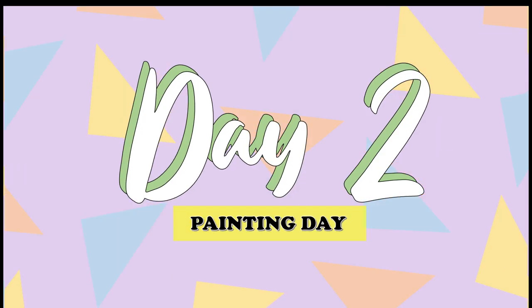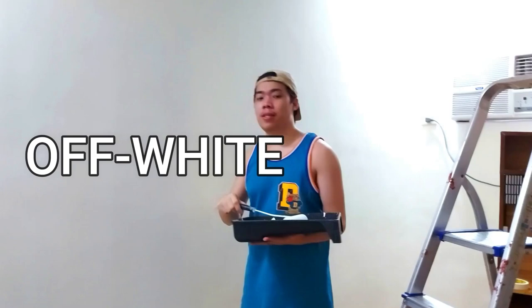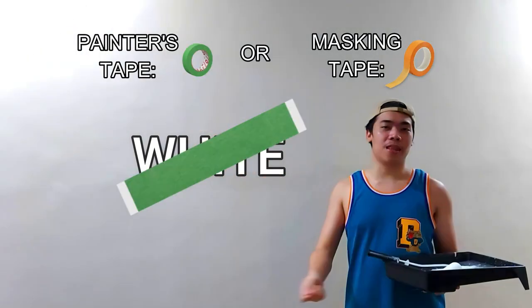Day 2, painting day. So pupunta na kami sa bahay ng sister ko. Ayun siya. Hi. It's painting day. Gagawin na namin yung DIY na wall namin. Bili kami ng plato. Plato pang kain. So, first step, since off-white yung color niya, para maganda yung base, pinturahan muna namin siya ng white. And so, after ng white, lagyan namin ng masking base and then the pastel colors.